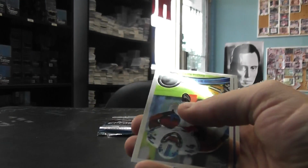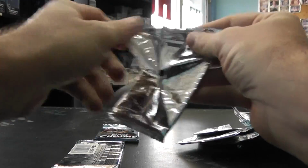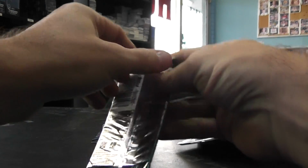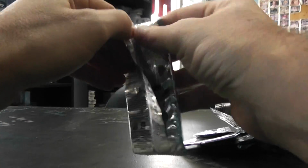34 of 50, superlative. Tyrod Taylor. Mark Ingram, Bowman Chrome. Base. Refractor, Tony G.